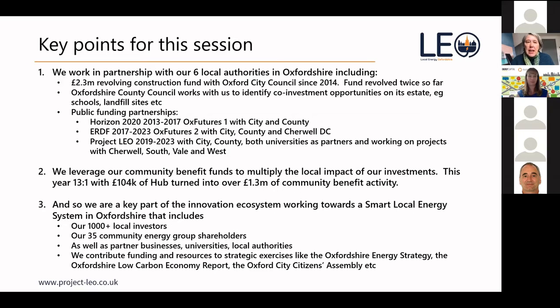We work with Oxfordshire County Council to identify co-investment opportunities on its estate. Given that all of our 6 local authorities are relatively small in terms of their land holdings, their capital and their revenue funding, they find it very helpful to be working with us, who have a separate business model. We're independent, but we have a very strong social ethos locally.